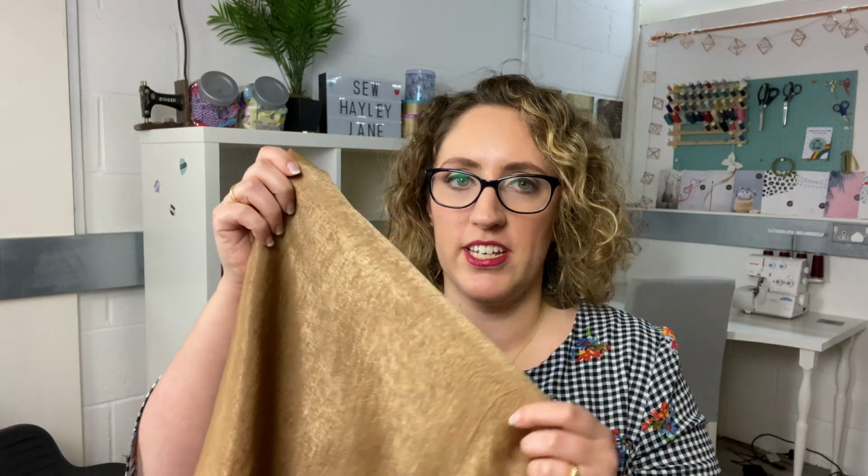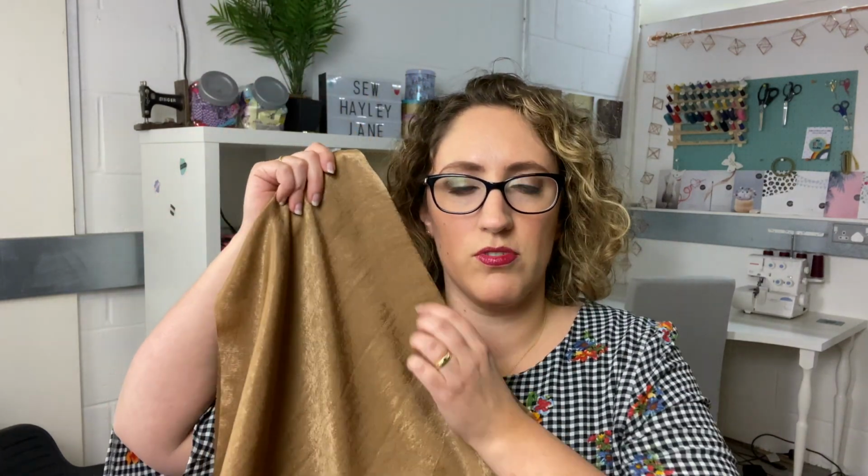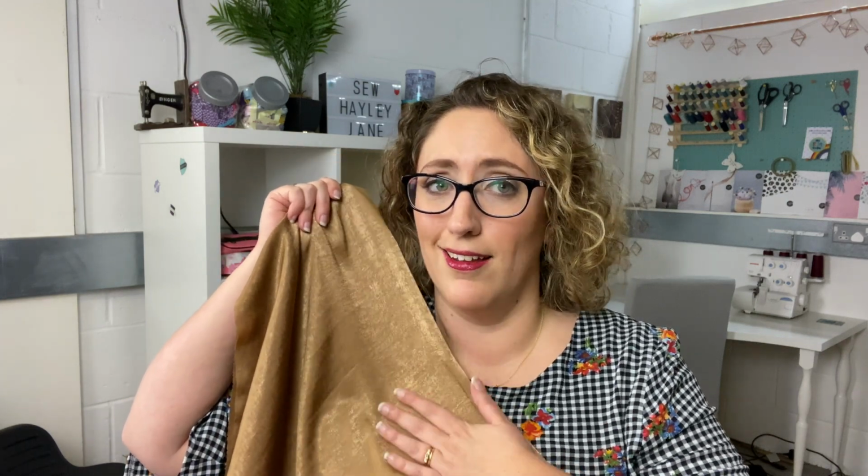So the fabric in the classic and mini boxes this month is this. It's a polyester, a silk velvet satin, which just is crazy. And look at that shimmer, the drape, and it feels gorgeous. It has this really fine velvety texture which just feels lovely.